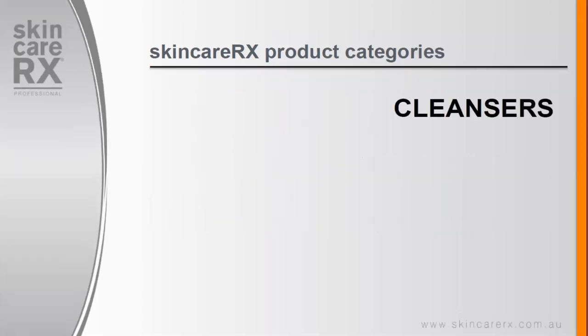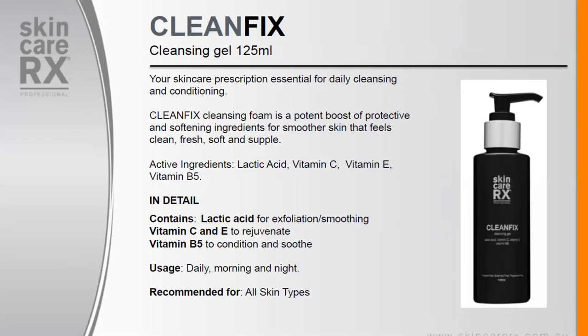So let's look first at our cleansers. In SkincareRX, we have three cleansers that we use. The first one we're going to talk about is our cleansing gel. This size comes in a 125ml. We also do it in a professional bottle, which most of you will probably have in the salon for your facial treatments. This is your skincare prescription, which is essential for daily cleansing and conditioning of the skin.